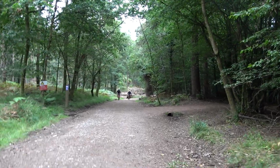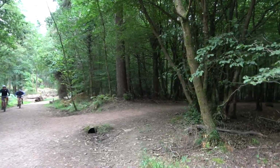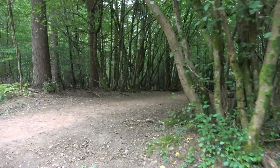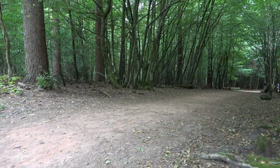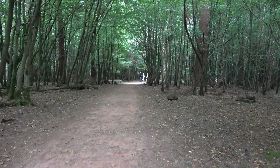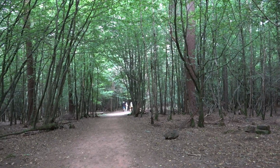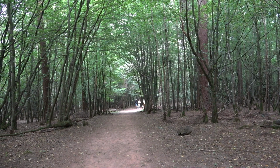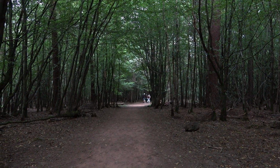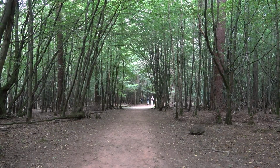Okay, another arrow off to the right. Take a look. Can we come out there? Spooky in here. Let me show you what it's really like. That's about right. Ooh. Better.